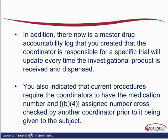In addition, she also has a new master drug accountability log. In addition, there now is a master drug accountability log that you created that the coordinator is responsible for. A specific trial will update every require the coordinators to have the medication number and protocol assigned number cross-checked by another coordinator prior to it being given to the subject. So she has a double check method here. So she's put a lot of stuff in place here.